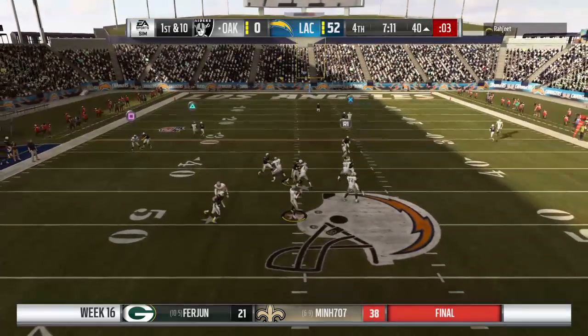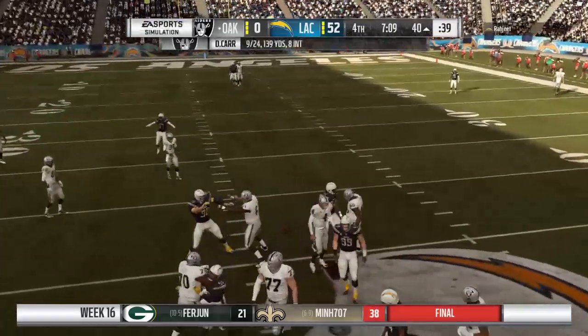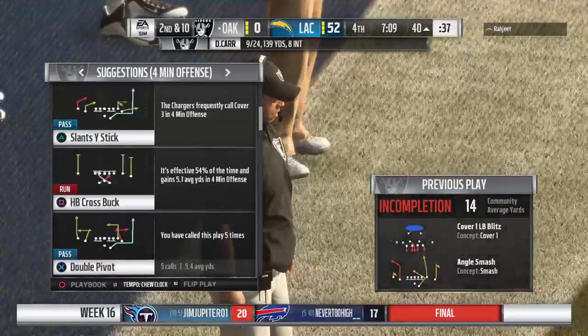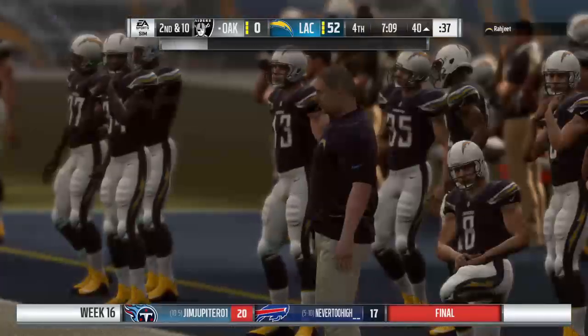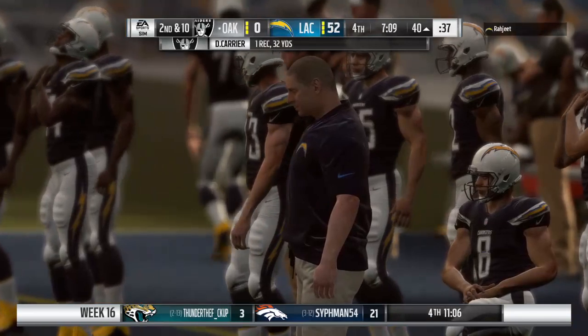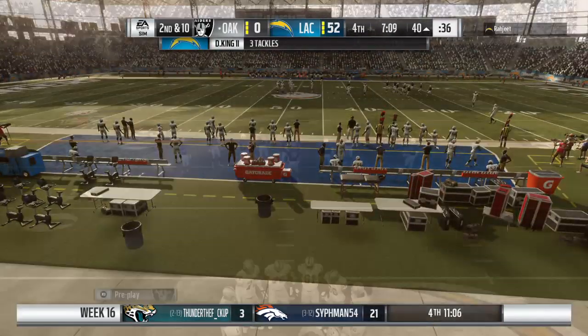On 1st down, Carr. And it's incomplete. Another wayward pass. You know, things started out poorly in this game, and to be frank, they just really haven't gotten much better. And all that does is embolden the secondary. They feel good about what's going on, and they just play better and better.